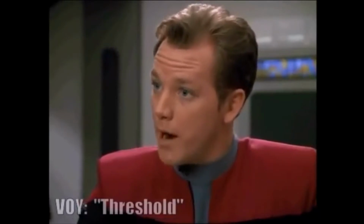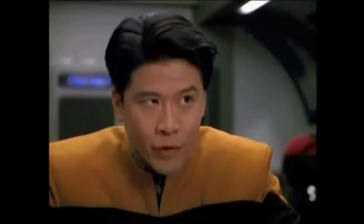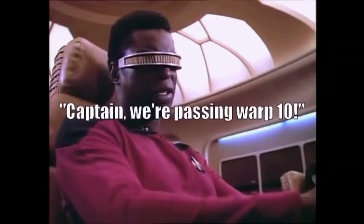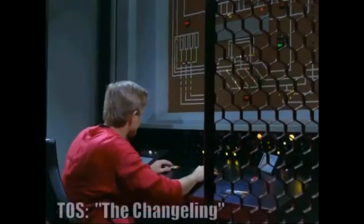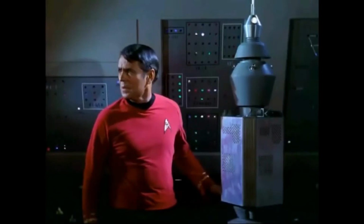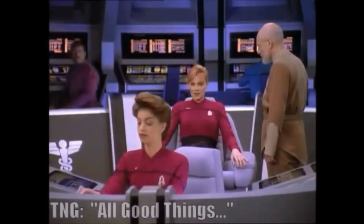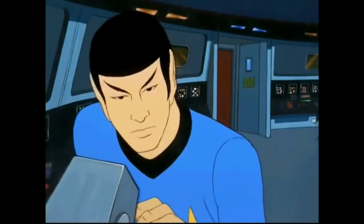Trying to break the maximum warp barrier. Nothing in the universe can go warp 10. It's a theoretical impossibility. In principle, if you were ever to reach warp 10, you'd be traveling at infinite velocity. Captain, we're passing Warp 10. Warp 9! Cut your circuits, all of them! Warp 10, Mr. Scott! Impossible! It can't go that fast! He just won't stop, Mr. Scott! Warp 11! Set course for the Devron system, Warp 13. How fast is it traveling, Mr. Spock? At a speed that should be impossible to achieve. Something on the order of warp 36.